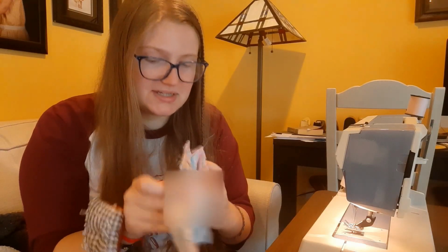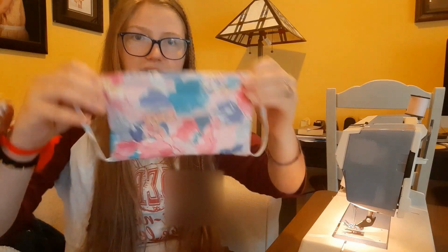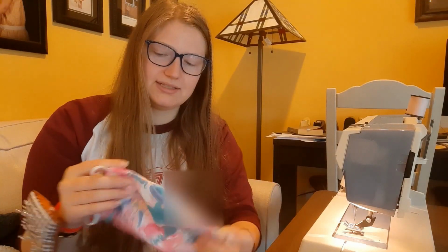That's where this hole is going to be very important. So we're going to turn out the hole and turn the mask inside out. And there you go. You have the basic mask. And now we need to put the pleats in. And the pleats are, I think, fairly easy to put in.